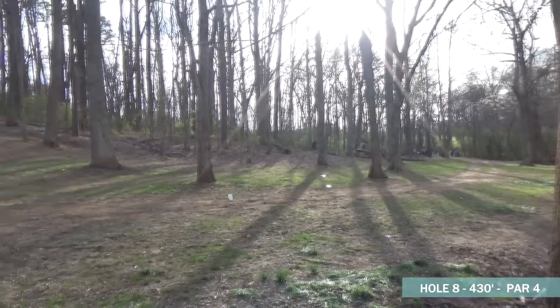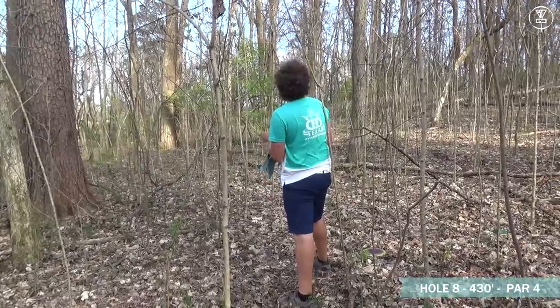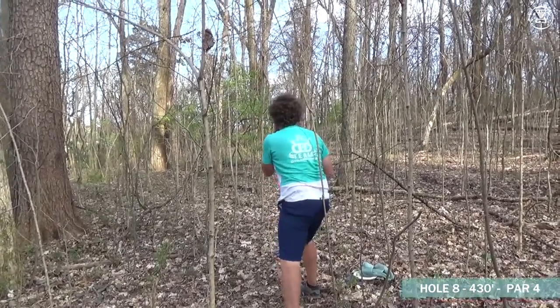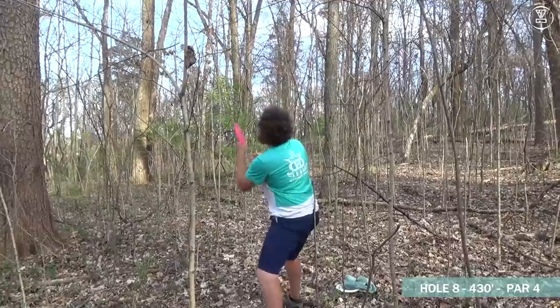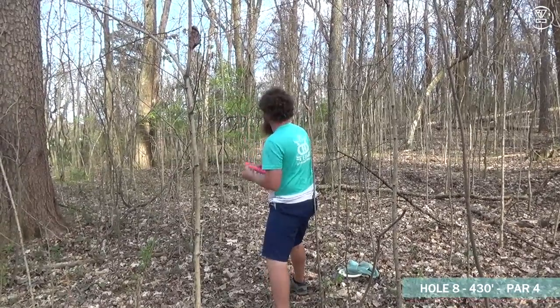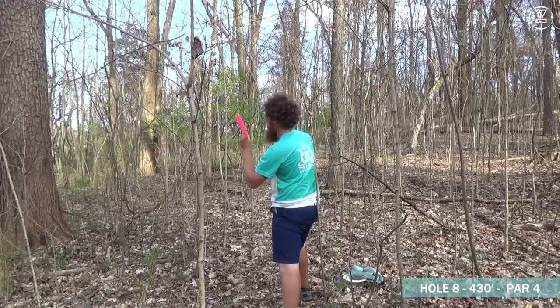Another great shot. Looks like nobody got caught up on the left side. You get down in that left side down there, it's very hard to get out. I mean, you could pretty much consider it a bogey if you get down in there, because there's bad footing and lots of trees. As you can see, Zach here, a lot to work with, or not a lot to work with here. He's going to have to get fancy here with an overhand shot.